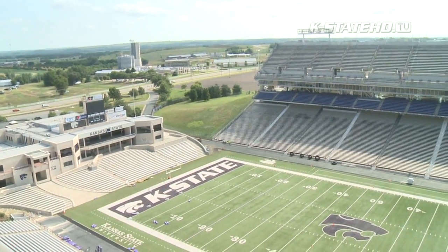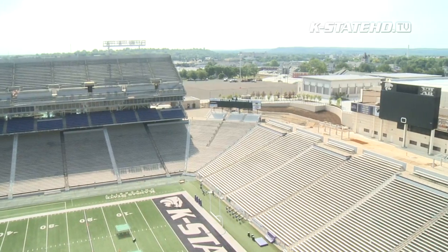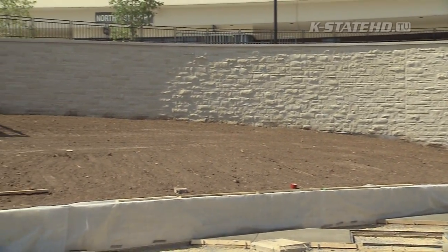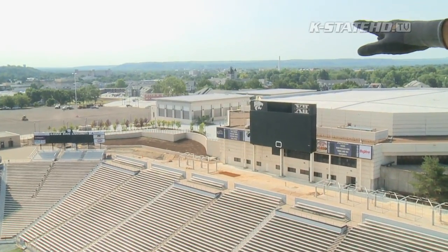All right, we're now on the camera deck of the West Stadium Center, where we have this tremendous view. As we look across at the east side of the stadium, you'll see our new light towers have been erected. Down in the south end, between the south end zone stands and the basketball training facility, you can see we've really cleaned up the area.